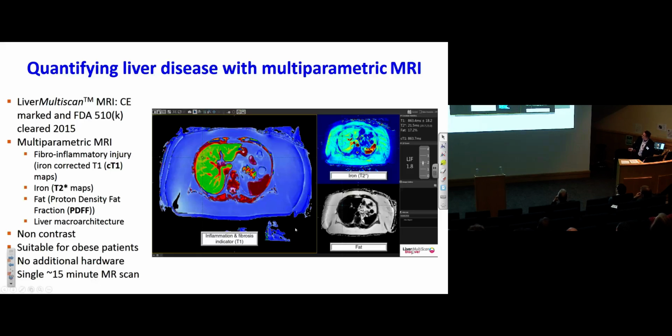Then we use T2 star mapping to look at the iron in the liver, and we use, we've been talking about it already today, proton density fat fraction by Dixon method to measure fat. And also, of course, we can look at liver macroarchitecture, and what we've learned is that a lot of liver diseases are very patchy, and again, another reason why liver biopsy is perhaps not the best technique. So you'll get things like fat and fibrosis, particularly in cholestatic liver diseases, is very, very geographical within the liver.